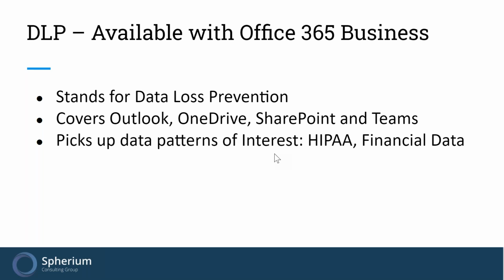As a matter of fact, the amount of shared attachments via Outlook has drastically reduced, because a smart way to do it is just to share the document from OneDrive to SharePoint, and that will give you assurance that there are no multiple copies of the same document, right? You will work off the same document, right? So DLP must also cover those platforms as well.